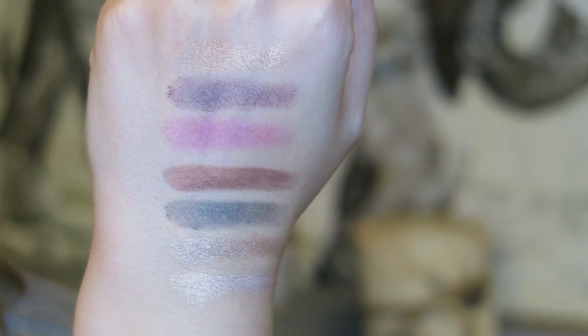One of my favorite things to do is take this purple shade here and do an all over the lid purple eye with it, like a smoky purple eye. It's actually what I wore on New Year's Eve, and I really like that shade a lot because it's got a little bit of glitter in it. But this palette is one of my favorites from this year.